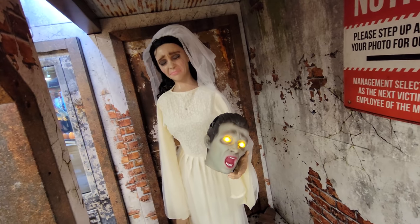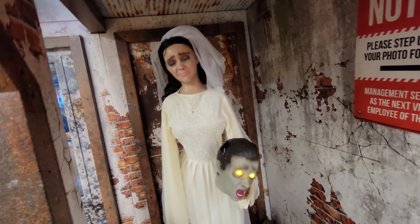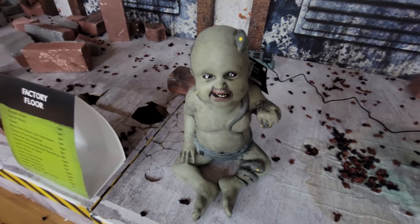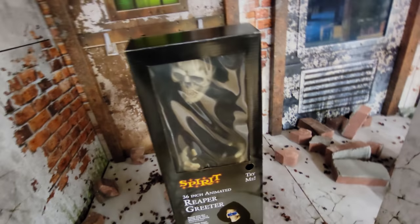She is so loud. Holy crap. All right, let's move over here. And I still don't quite understand it. Like, her husband's head is cut off, so she's sobbing. We have this sneaky guy here. We have this pouting chicky chick with the Princess Leia haircut, and a 36-inch animated Reaper greeter.